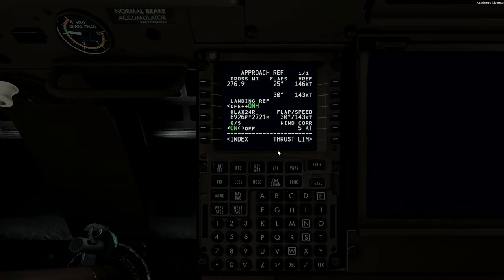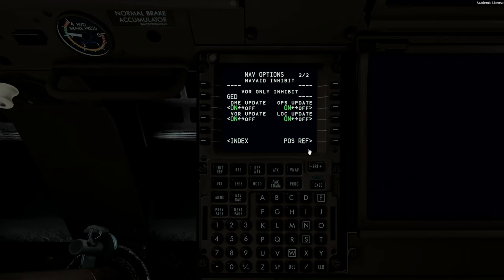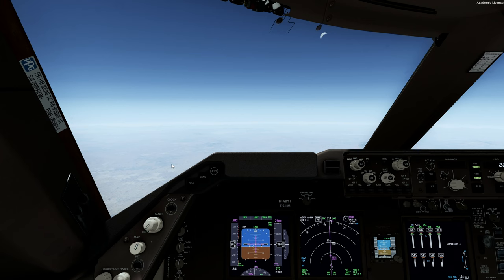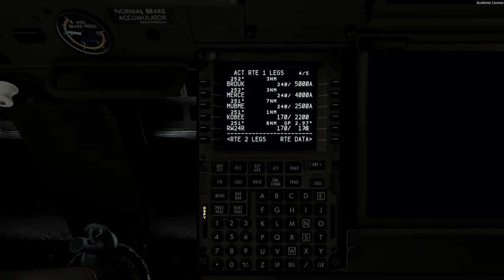Going to ref. This is set. We'll go to index, nav data, nav options. Then we'll go to nav options, set DME and VOR update to off for the RNP approach. Departure and arrival has already been set. And we'd go to the legs page and verify the data and the restrictions. Glide path should be within 0.1 of the charted glide path, and it is 3.0, and the FMC calculates 2.97, so that's fine.